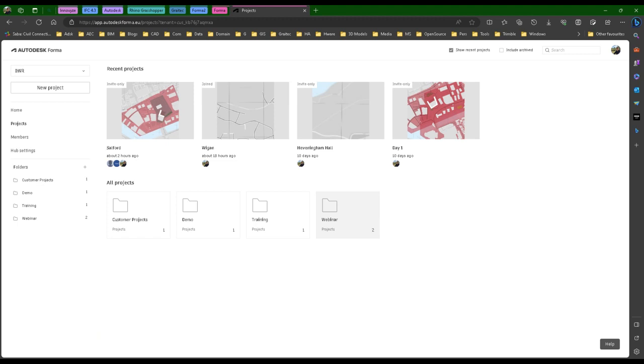So, for example, if I go to my .com site here, so this is me logged in as a creator, and you can see I can see members, but I can't manage the hubs or anything like that. And if I go to my projects here, I've been given access to just the two projects in here. If I go to the webinar one, you can see I've got this .com Salford project, but I haven't got access to the one that we're going to work on today.